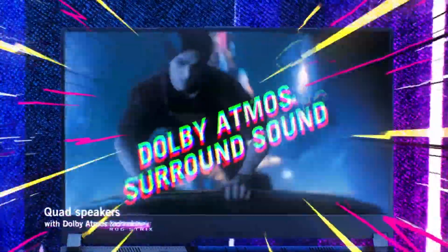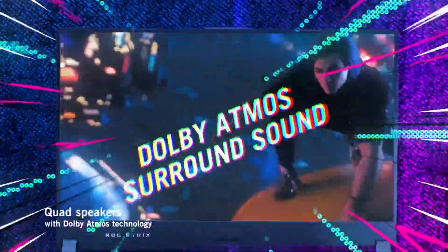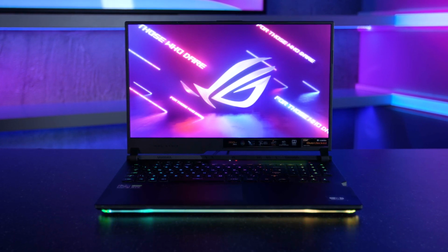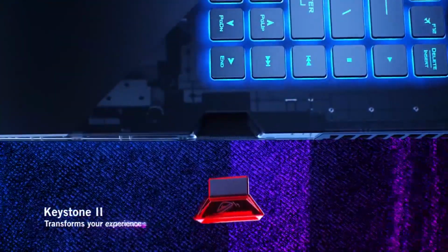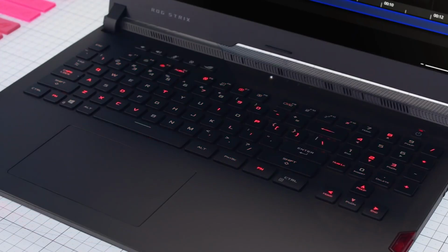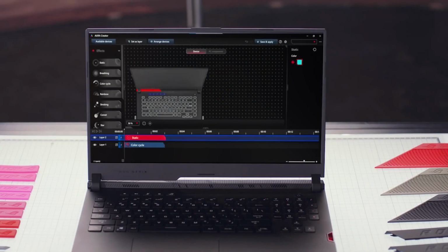It also has Dolby Atmos 5.1.2 sound, the latest Wi-Fi 6, plenty of RGB illumination, and the addition of the Keystone 2, an NFC-enabled key which allows you to personalize its features, like changing performance profiles, launching specific games or apps, and even for secure storage that will only be accessible when the key is in the slot.